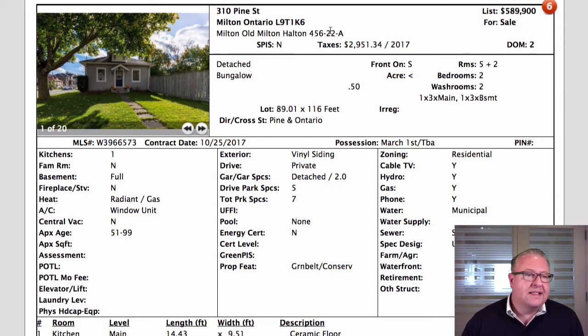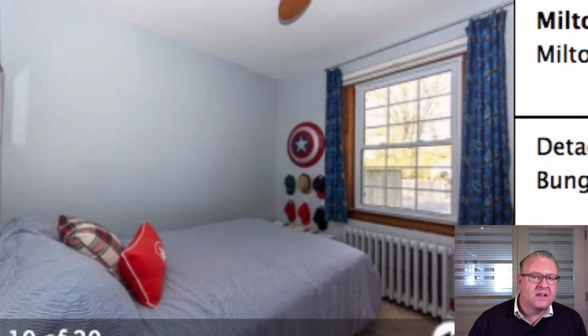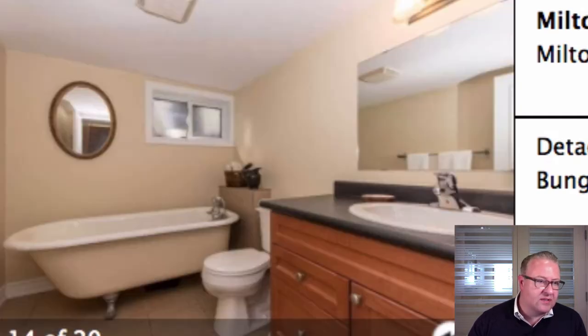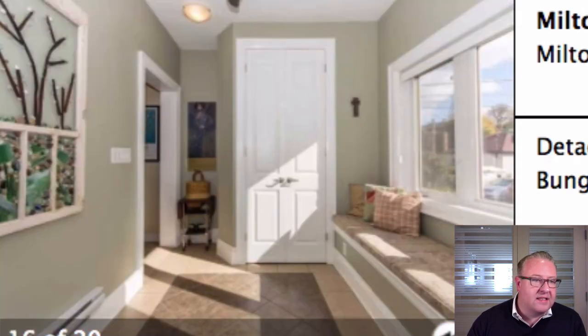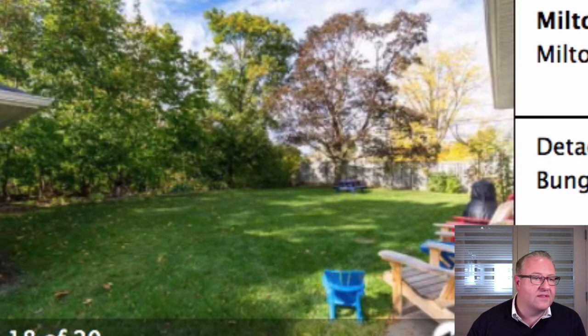Next up is 310 Pine, $589. You have a detached double car garage, 89 by 116 feet. Got a nice mature tree. The house itself is probably no more than 800 or 900 square feet. They're not very big homes. 2 bedroom, 2 washroom. There is a shower on both levels, so there is a finished basement. These homes were built in an age when basements were kind of like, if you live in them, you just got to be careful about things kind of flooding and spilling over and all the rest of it.